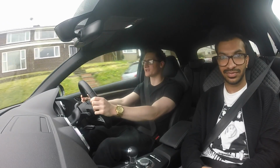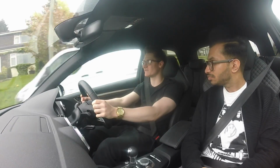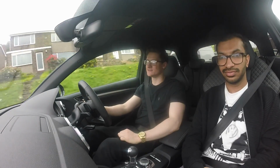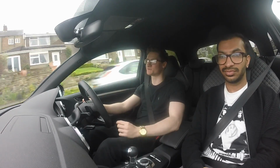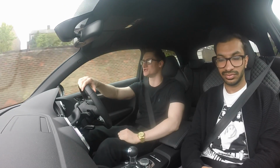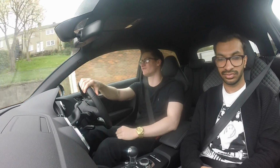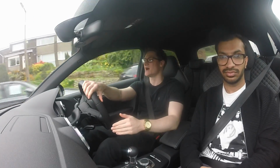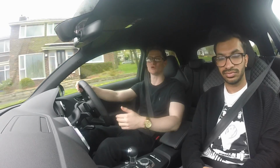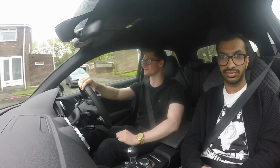So the car that I'm driving at the moment is a 2017 Audi S3. It is an S-tronic and it is the facelifted version, which means it has 310 horsepower coming from a 2-litre 4-cylinder engine. Now that's the same 2-litre 4-cylinder engine that was in the previous Audi S3 and in the previous Golf R. However, it's had 10 more horsepower extracted from it, I believe.